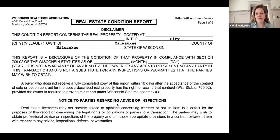It is not a warranty of any kind by the owner or any agents representing any party in this transaction, and is not a substitute for any inspections or warranties that the parties may wish to obtain. So that's a good disclaimer for the buyer, right? This is what the seller has knowledge of, but it is not a substitute for an inspection. So a buyer would still likely want to get an inspection.